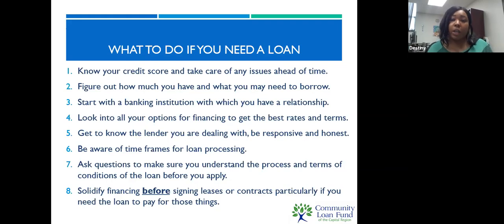You want to start a relationship with a banking institution. So figure out which banks have better terms and things like that, which ones are more lenient with small businesses and who you can work with. Somebody that has a local branch that you can go into and talk to someone, if that's the type of relationship that you're looking for. And it's much easier to approach an institution that you already bank at. You want to look at all your options for the best rates and terms. You want to be responsive and honest, and be aware of the timeframes for loan processing.